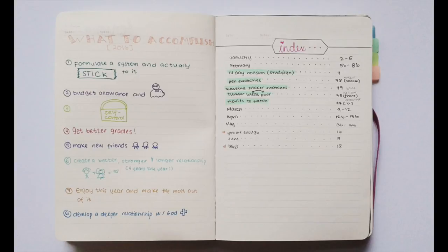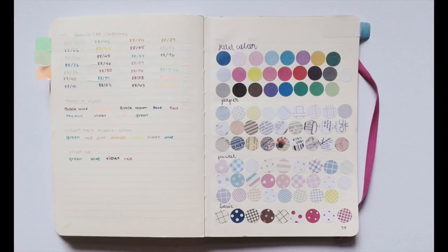She also has some collections of things she wants to accomplish, like pen swatches, books to read, as well as some masking sticker swatches. So I think that this is absolutely adorable, and I love what she's done with the system.